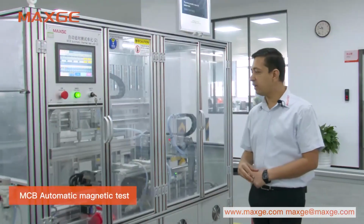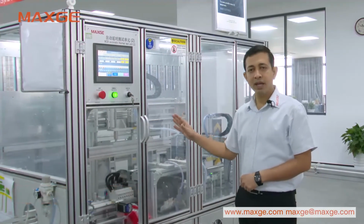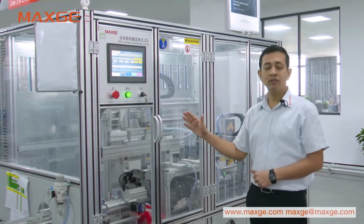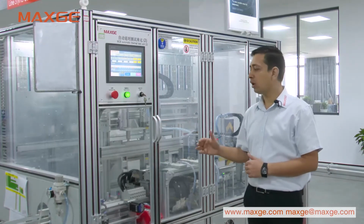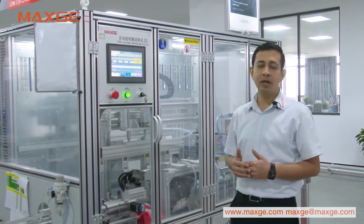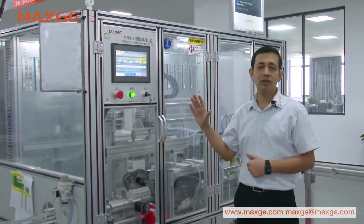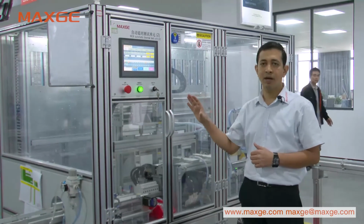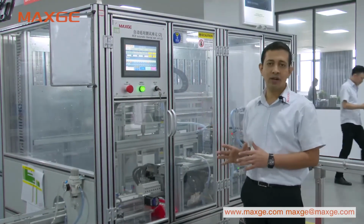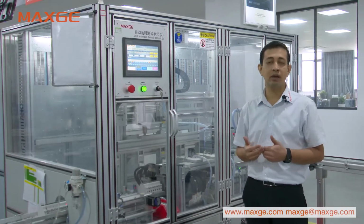Now the next stage, after cooling, is the magnetic testing. What is this magnetic testing for? This is basically to ensure that the MCB trips, because the MCB has two protections: overload and short circuit. The short circuit protection is taken care of by the magnetic testing in our factory, because we cannot pass the actual short circuit current, otherwise the MCB will get damaged.